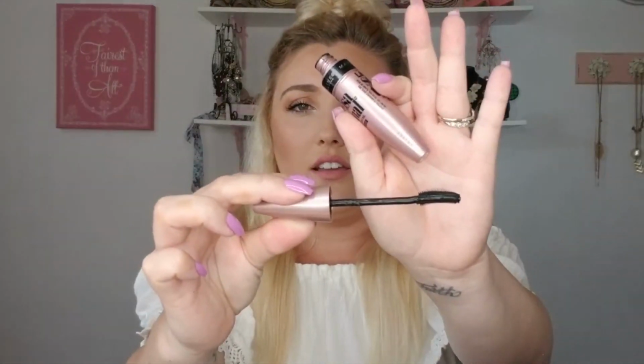It has a curved wand, I don't know if you can see, which I don't necessarily love, but I like it and I like the product.